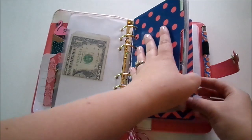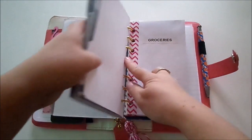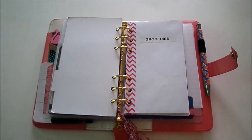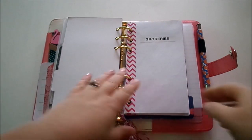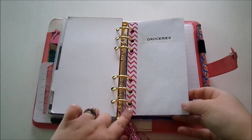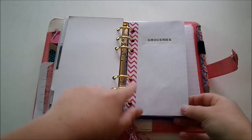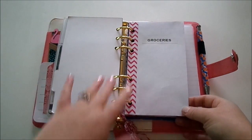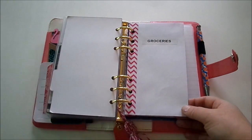And then I have a tab here, and this is where I keep our cash envelopes. This is a work in progress. I still am not sticking to it diligently, but I'm working on it. Basically I just made these out of regular envelopes. I put some washi tape on the side here and then punched 6 holes to line up with the rings in my planner. And then I labeled them for the different categories.